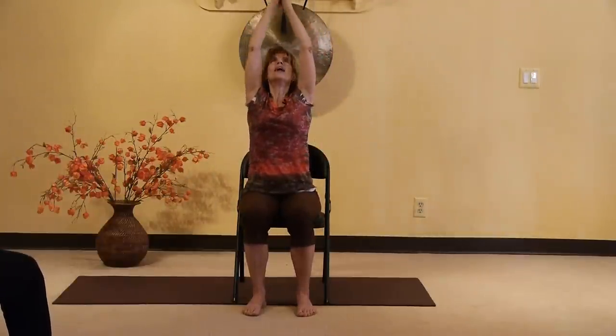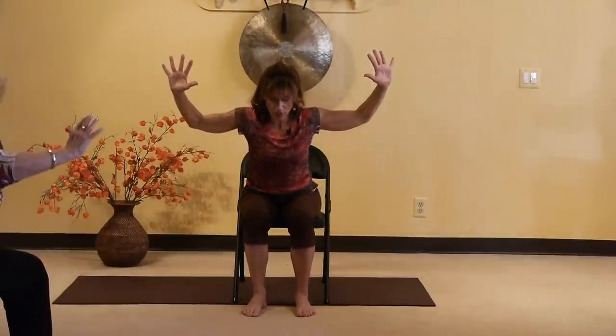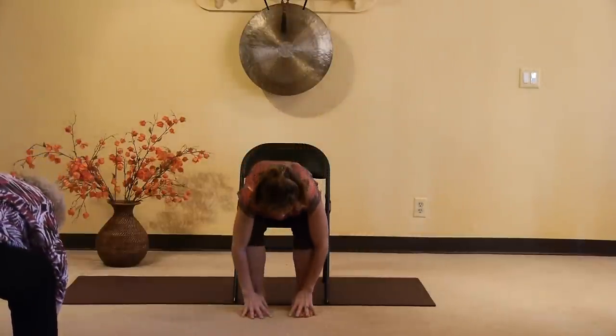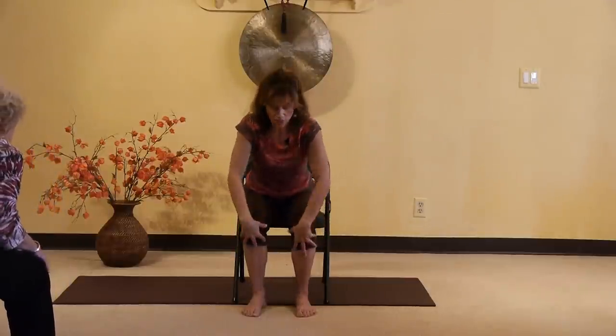Now the feet are going to be involved. So inhale, we'll go up. Exhale, halfway down. That's your core and your back muscles really strong. Take a breath. Exhale, slide on down, stretch into the low back. Inhale, halfway up, squeezing the shoulders back. Good. Exhale, take your fold.